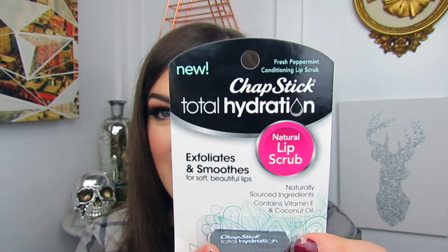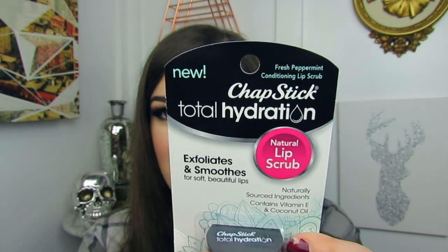Alright, last but not least, let's pull this out. Oh, this is actually really interesting. I've never heard this before. This is a Chapstick Total Hydration Natural Lip Scrub, and it says it's new. I definitely haven't seen this before, so this is really cool. I actually just had somebody asking me in the comments if I knew of any drugstore lip scrubs, and I didn't at that time, so if this is nice, I'll have to go search down that comment and let her know that this is actually a good lip scrub.